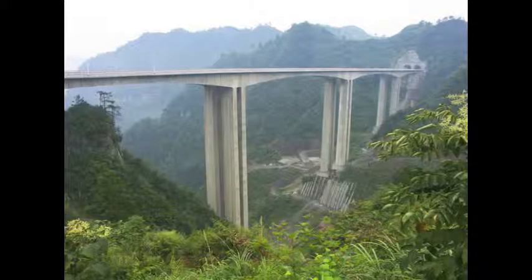Beam bridges are the earliest and easiest models. They consist of a rigid beam resting on supports, piers, and at its ends. The total weight is carried directly to the ground by the supports.